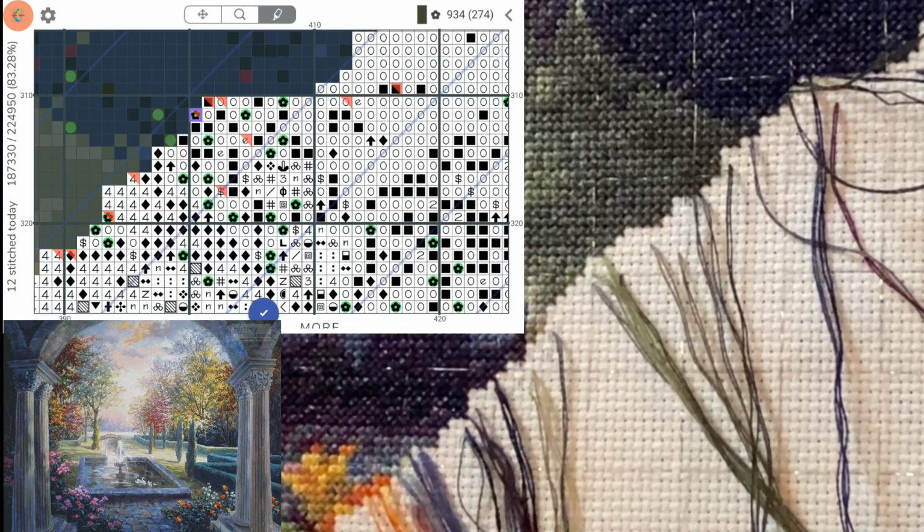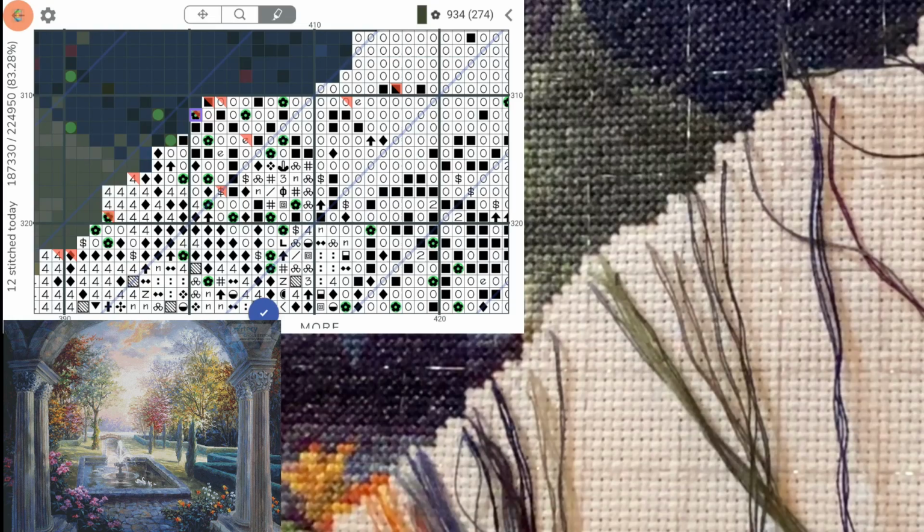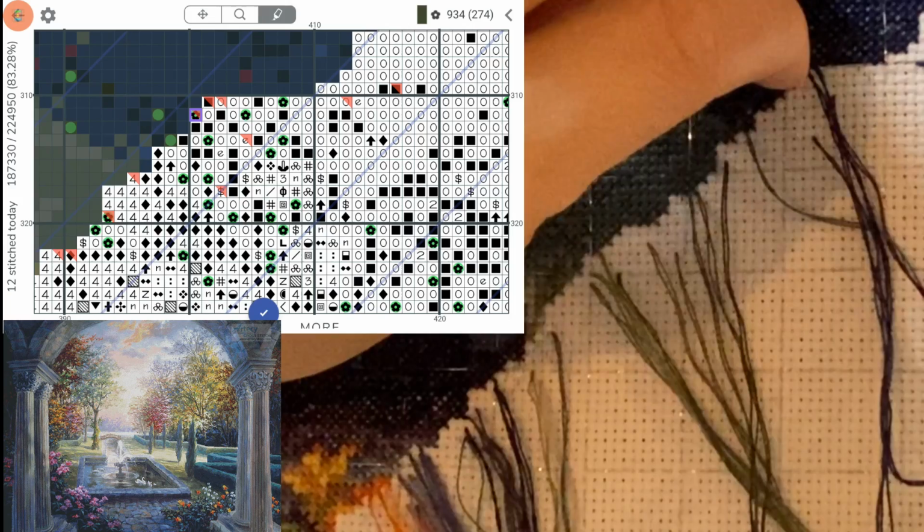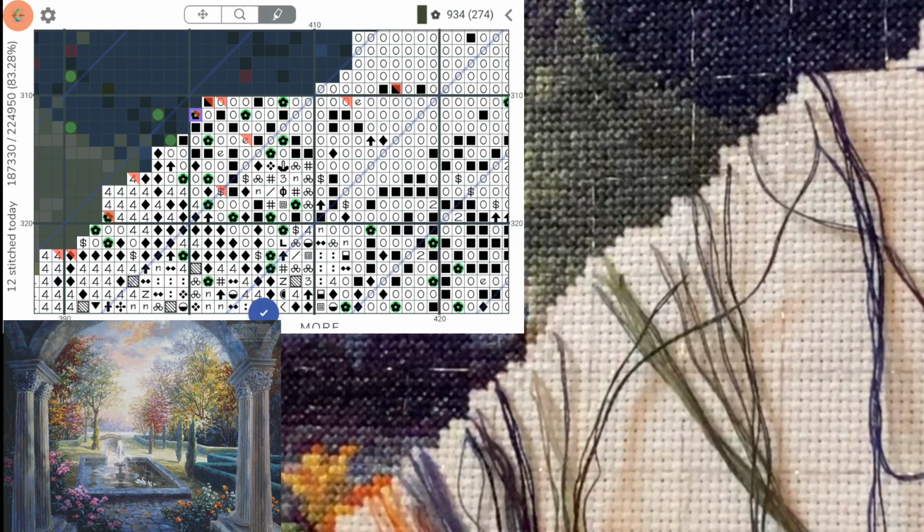Decide which direction I want to carry this. I'm gonna end up with multiple threads here, I can tell that already. So just trying to plan ahead of which is going where. So this is the closest. I'm gonna park it right there. Yeah, that is what I'll do.